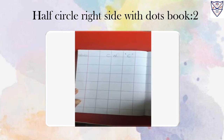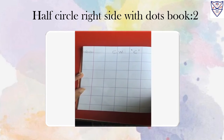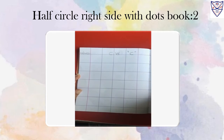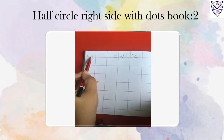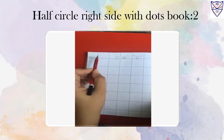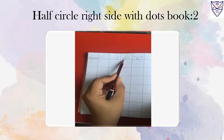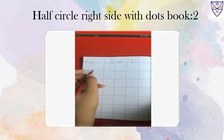Take out your book number 2, students. Today we will do a half circle in book number 2. So first of all, write today's date 1/3/13, 1/0/10, 2/1/21. Then C.W. classwork and a half circle.